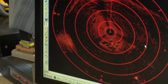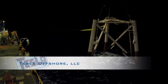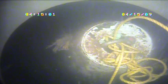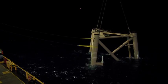A marine survey team from Tesla Offshore uses a remote gyroscope and GPS to precisely position the jacket over the wellhead. The crane operator carefully lowers the jacket to the sea floor as a diver monitors the alignment of the white bullet and bell guide. The diver then relays positioning instructions to the crane operator to finish this critical positioning maneuver.